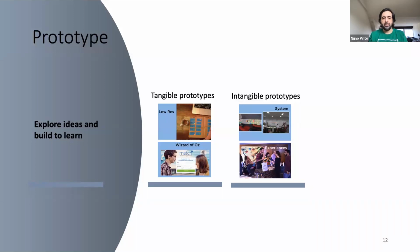the idea. And you have intangible prototypes. So intangible prototypes, although they are about systems and experience, their main objective is to actually try to make them usable by real customers. So an example of those is a role play. You can try to mimic an experience or a system by using a role play. So just build something out of those ideas.